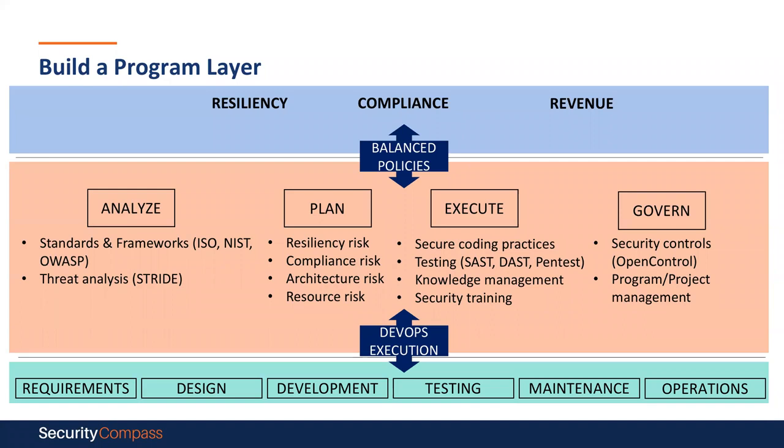Similarly, when it comes to secure coding practices or SAST and DAST, we need to make sure that we are doing these things in order to provide the necessary assurance to the business from a compliance standpoint, say, for example, with PCI or something like ISO 27001. And then our DevOps teams are executing on each of these activities through either a security champions program or something similar.